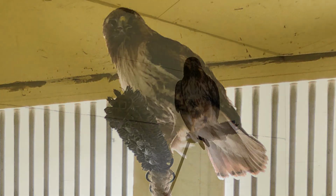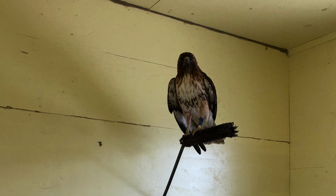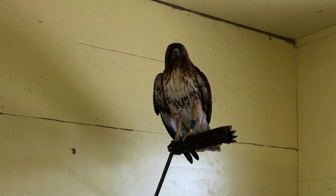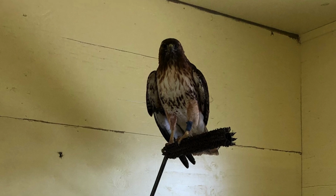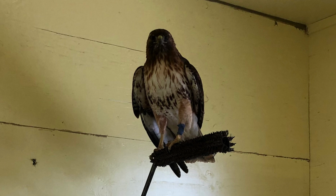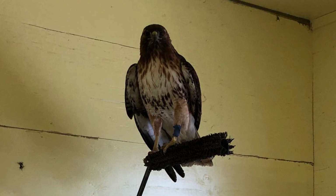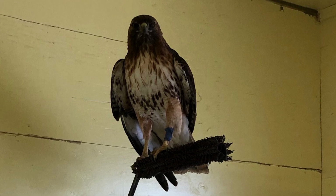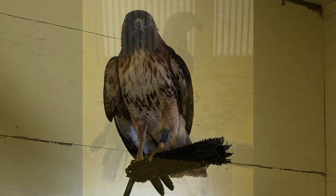Here we have Red-Tailed Hawk 210, and this bird is actually going to be ready for release as soon as that wound on his left leg has healed. You can actually see in this photo the bandage that's on his leg, so we've been getting him out every few days to change that bandage, and every time we get him out it does look like it's improving, so that's always a good sign.